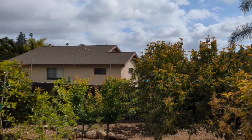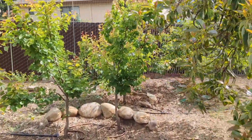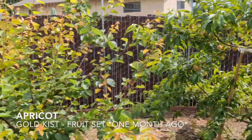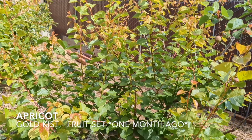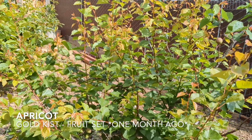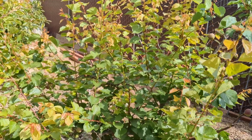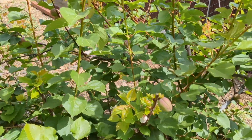So let's go ahead and check out some other stone fruit that will definitely produce fruit this year for me. And the very first one on my list is going to be my Gold Kist apricot. This tree right here set fruit several months ago, and they've been growing at a pretty rapid pace, and they're a little bit larger than ping pong ball sized right now, and I expect that to increase.